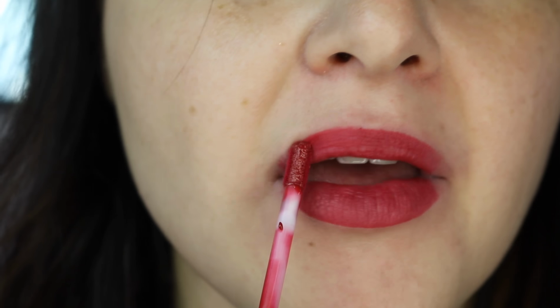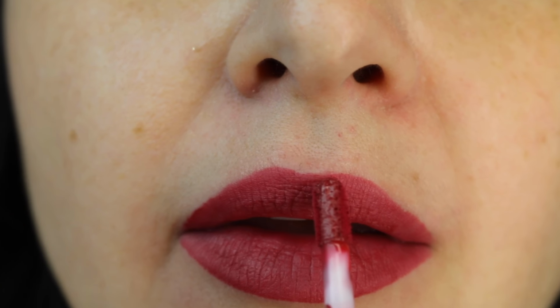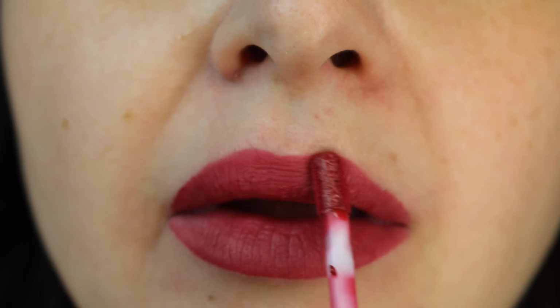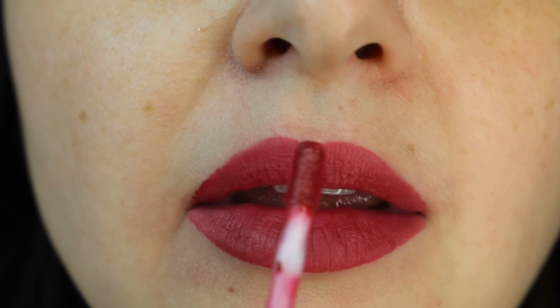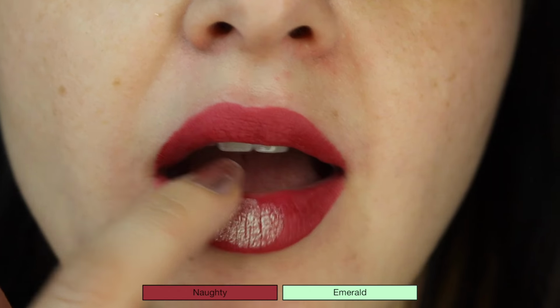This one is a very soft liquid lipstick. It doesn't dry down to completely dry. It's very hydrating. It's just a beautiful, creamy liquid lipstick formula. I want to show you the way these highlighters melded with a creamier liquid lipstick so you can see the difference in just how it might apply with other products that you have.